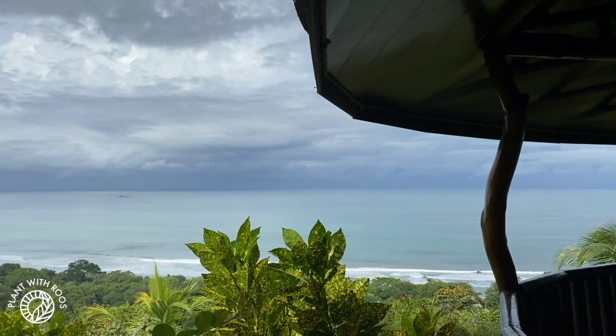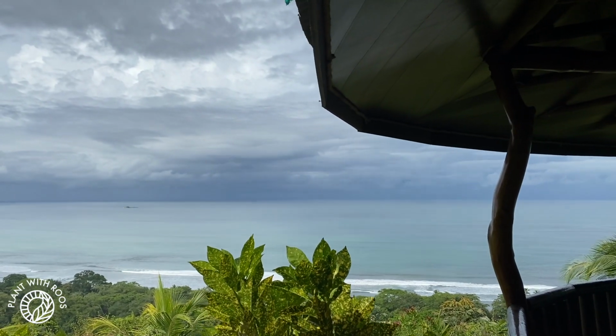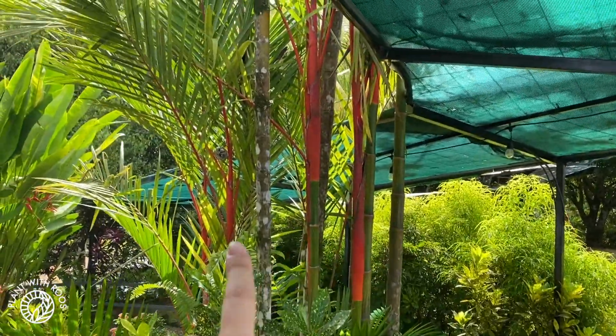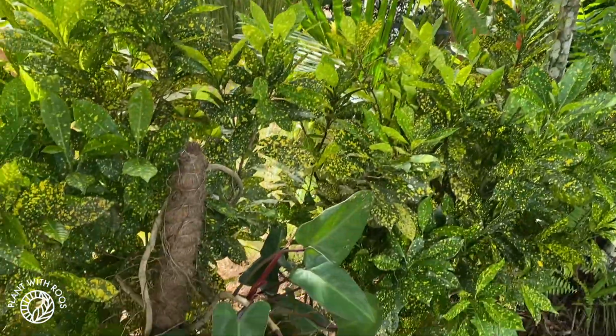There's a huge thunder happening. I actually saw lightning over the water. It was very cool to see. At the walk in, there's actually beautiful palms here. I love the red petioles. But also, look what I spotted.